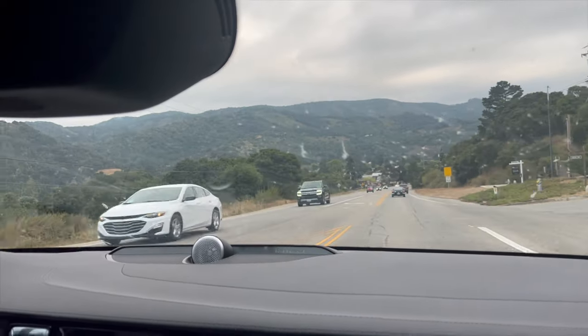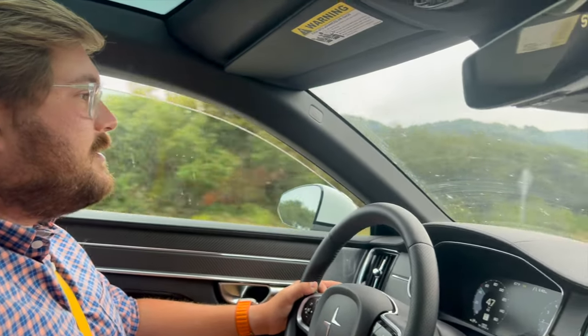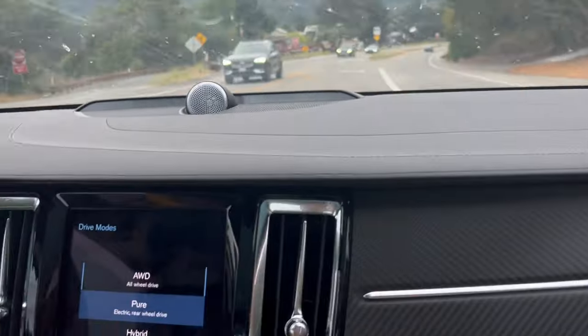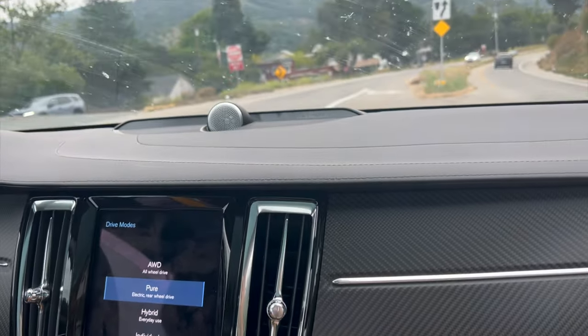Okay, well, we've pretty much arrived. We're 1 mile away from the destination as we make our way in. So I believe we have to turn left here. As we do so, I will put the car into pure mode. So now we are basically off of combustion and all on electric.